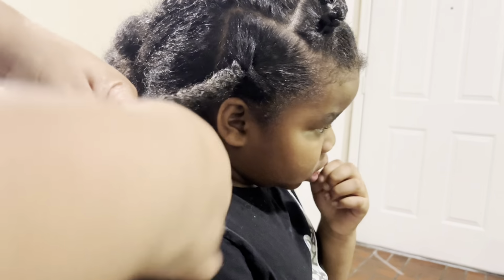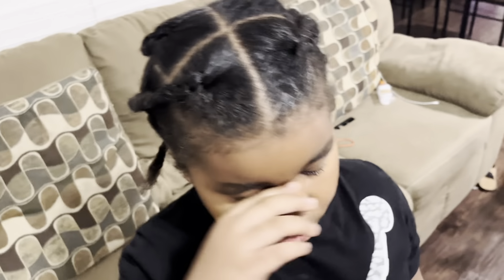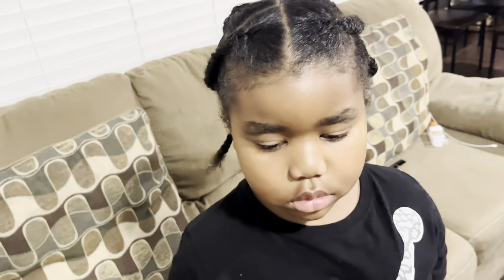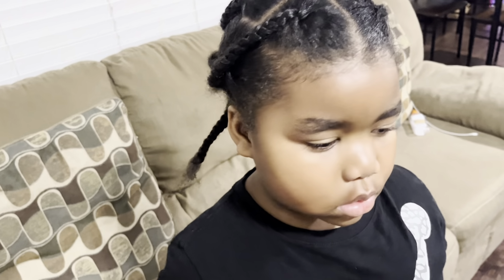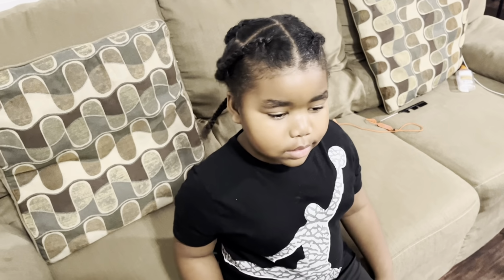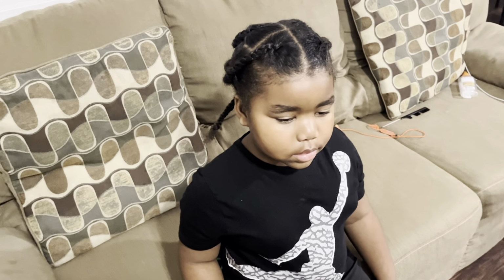So as you can see, I just plaited his hair up and put it into a style until I can get his hair locked or whatever, you guys. It did take a while, so I am currently done. As you can see, he is sleepy because it is late.